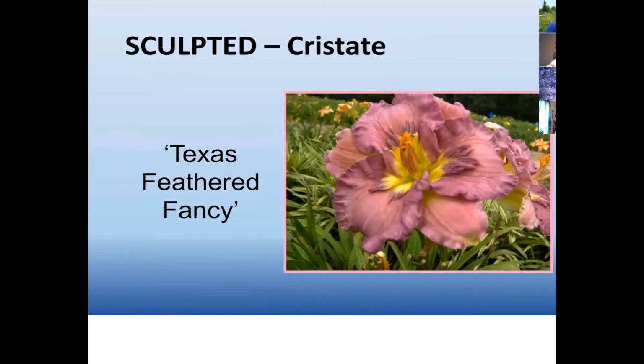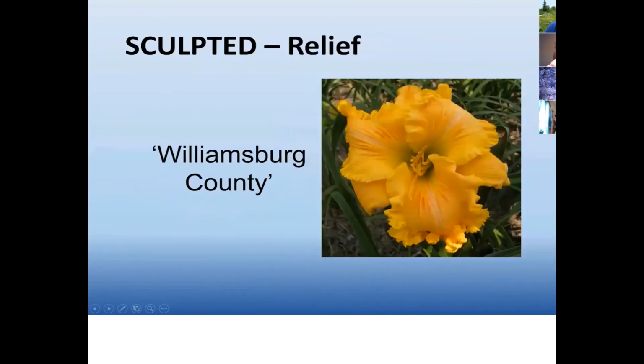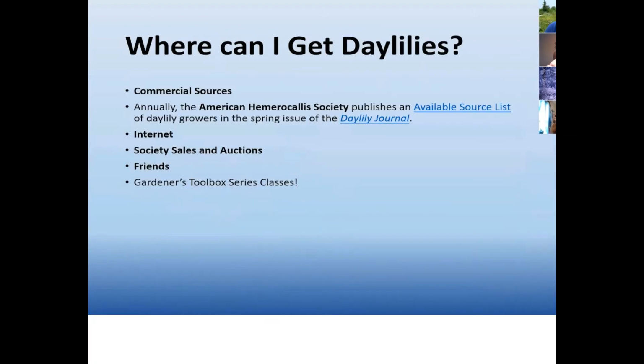This one's more sculpted, and this one actually has a secondary double in the middle, which is pretty. Here's one that looks like somebody carved the veins out on that one. They're raised ridges.